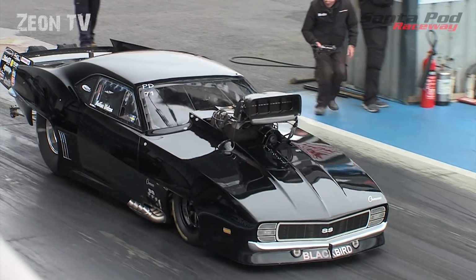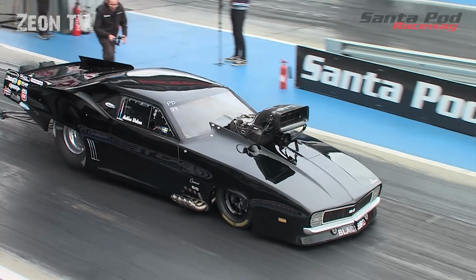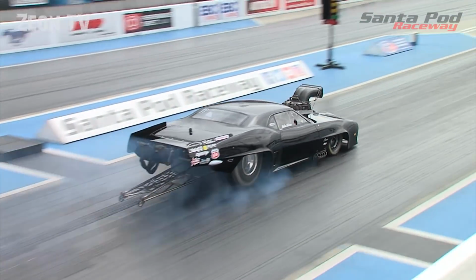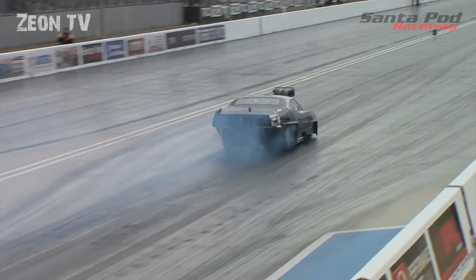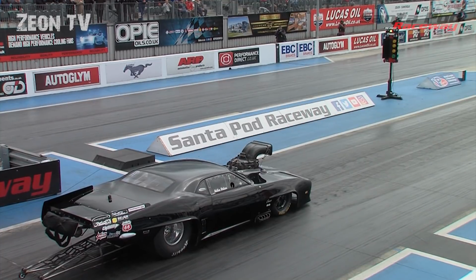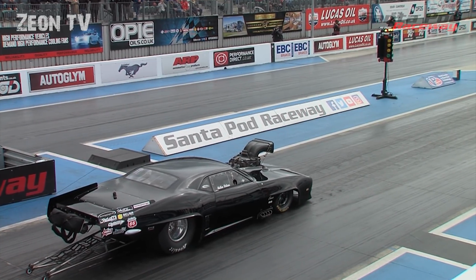And this is Sweden's Mattias Volkan with his insanely quick top Doorslammer car. He took the event by storm last year, but what's he got in store for us in 2019? Now we have our own engine that we build in the USA, that my crew chief and the team has designed. So we took that home from the US and we have put one more gear into the car. So we hope that it's gonna be good for us this weekend.